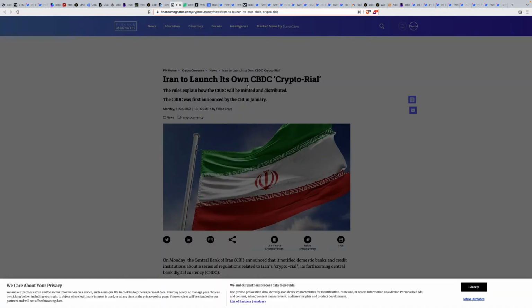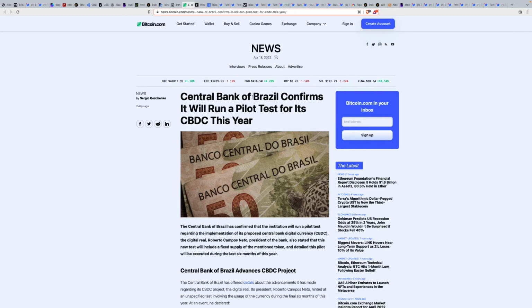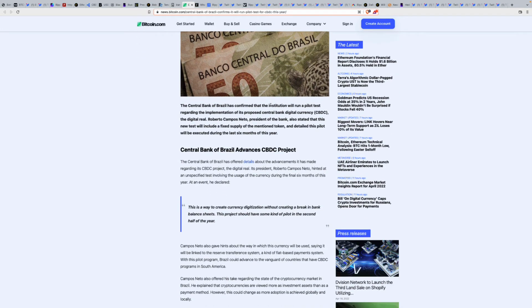Iran to launch its own central bank digital currency, the crypto real. The rules explain how the CBDC will be minted and distributed. It was first announced by the CBI in January. Everywhere you go. Another one. Central Bank of Brazil confirms it will run a pilot test for its central bank digital currency this year. Guys, come on. We called it. This is the year for it.